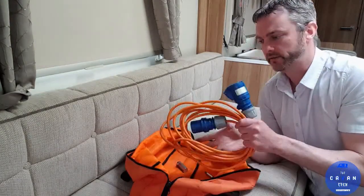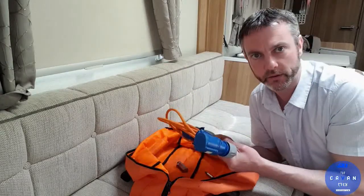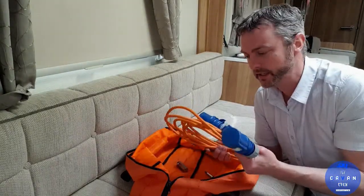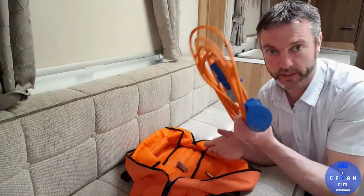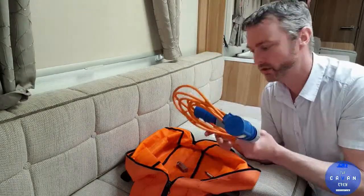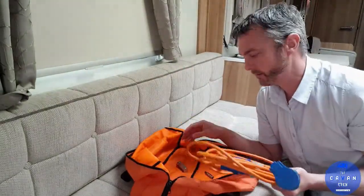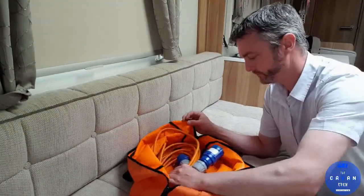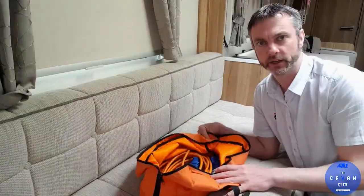I do have a 25 meter electric hookup in the caravan anyway, and I generally do use that. On the odd occasion, 25 meters may not be enough. I can just add this to it and we create 30 meters in total. So it's really useful to have, and it's small and it's light and it fits in this bag and it's out of the way. And that is everything that I keep in the orange bag.